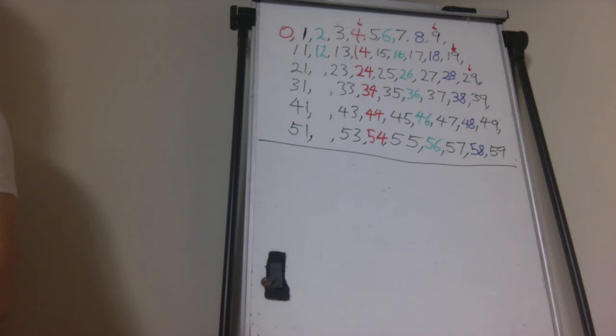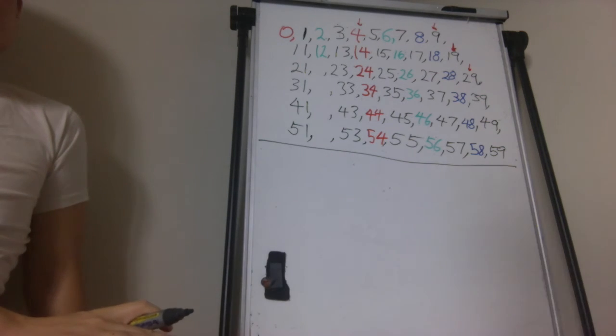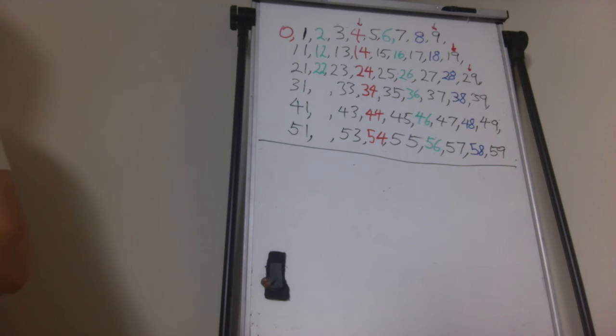There's a thing at the bottom of the 12. Now I think I know this one. 12 plus 5 is 17, right? And then 17 plus 5 must be 22, right? Where does 22 go? Between the 21 and 23. Any thing at the bottom of the 22?